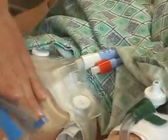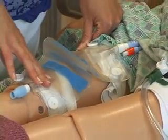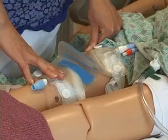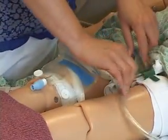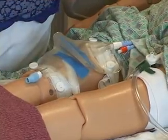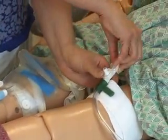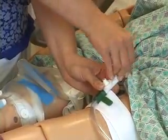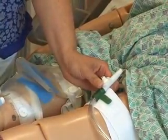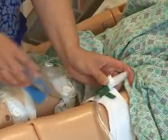This leg bag under a pair of baggy pants is hard to detect, and this really will allow for comfortable movement around the house and around the outside. When you're finished with the night drainage bag, use a new alcohol prep pad to cleanse where the catheter was attached to the drainage bag. And this also comes with a cap. Replace the cap on the bag.